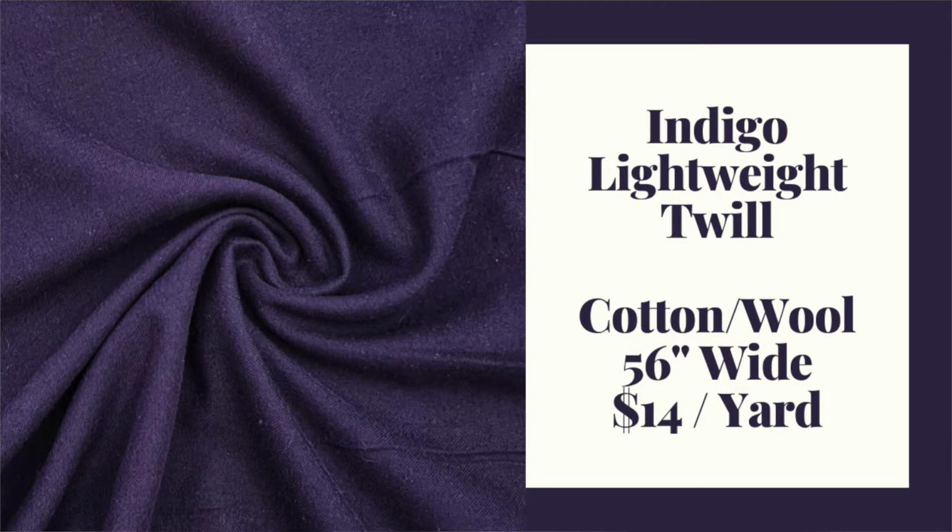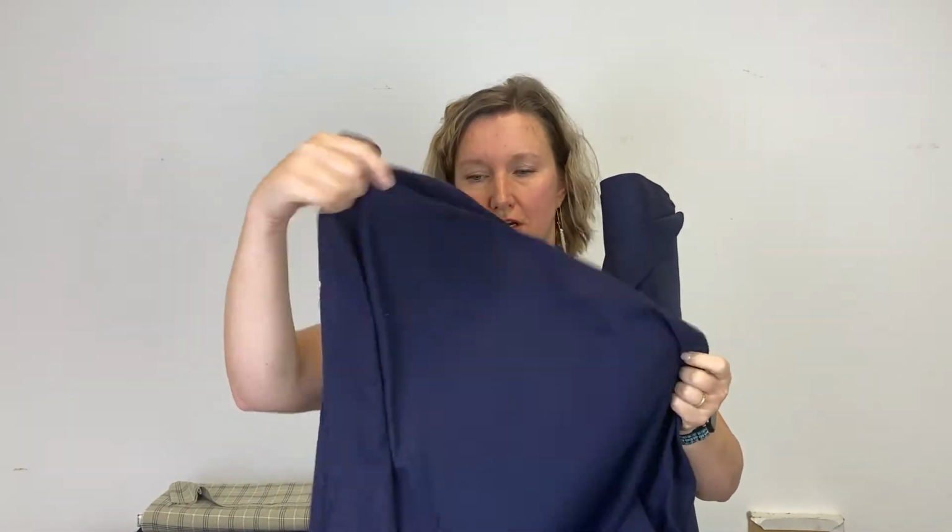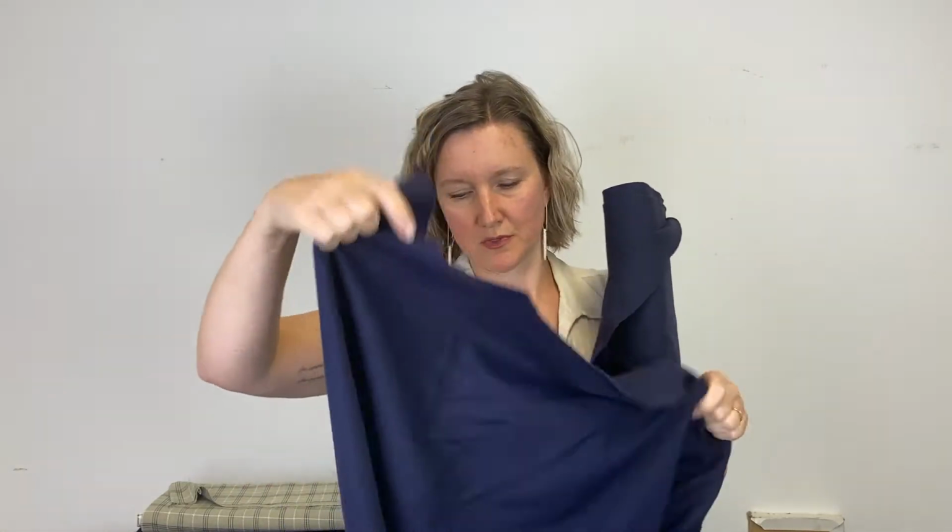This one's kind of interesting. Perfect for fall. It's cotton wool, 80% cotton, 20% wool. Quite soft and definitely more of like a shirting. You could also do a skirt, kind of a lighter medium weight. Touch sheer, it's very soft.